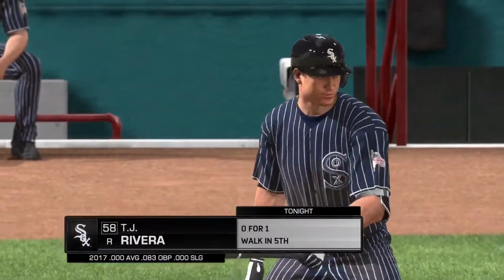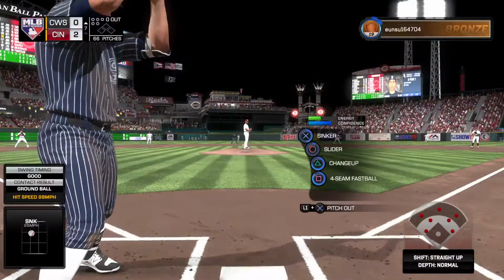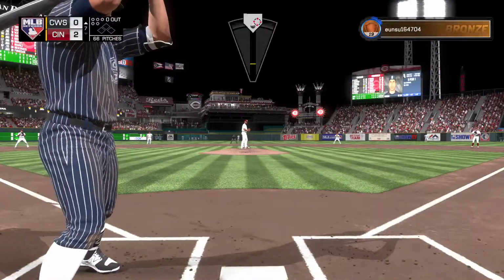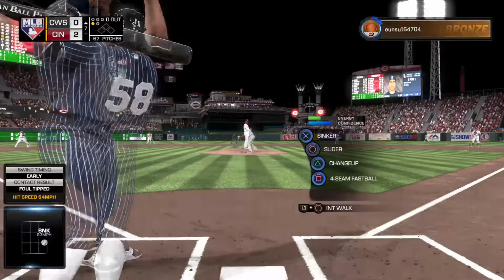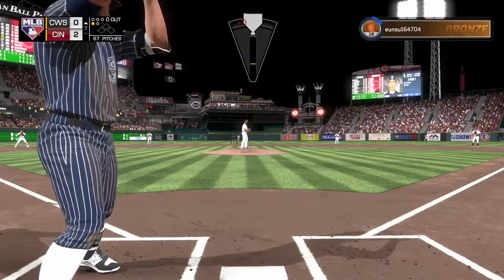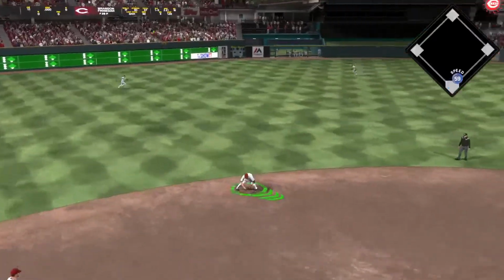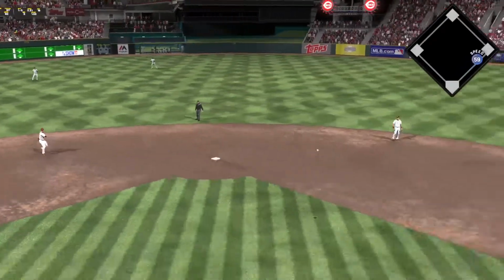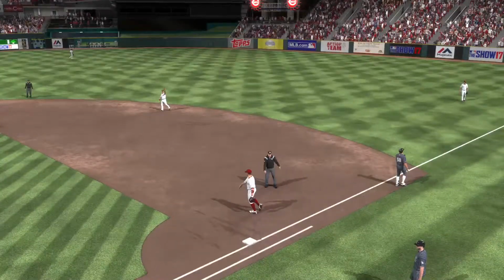Ready for another chance? T.J. Rivera, 0 for 1 for him here in this one. Second baseman, T.J. Rivera. Into the windup and the pitch. And he gets a piece of it here, but it's chopped foul. Into the windup. Here comes the 0-1. Now a bouncing ball for the shortstop, Cozart. And the throw to first is in time, so the leadoff man is gone here to start inning number 7.